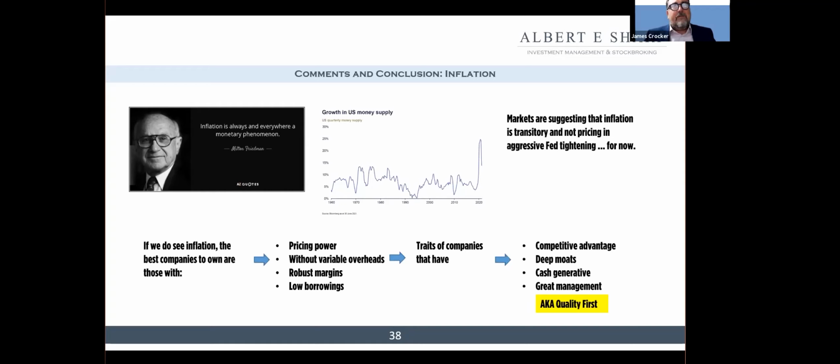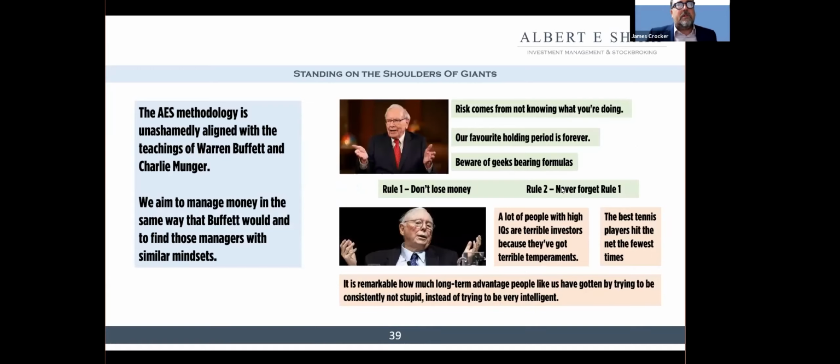So the point is, if we see inflation creeping up and hitting us, we're already correctly positioned in the first place. And we're positioned in the same way that Warren Buffett was positioned in the 70s before he got hit with huge levels of inflation and then went on to be one of the richest men on the planet. We shamelessly talk about Warren Buffett, and I don't worry about this in any way. Our methodology and how we look at the world is unashamedly aligned with what Warren Buffett says and what Charlie Munger says. We want to manage money in the same kind of way that those guys would, but actually, it's our job really to find the managers that manage the money and to have similar mindsets.